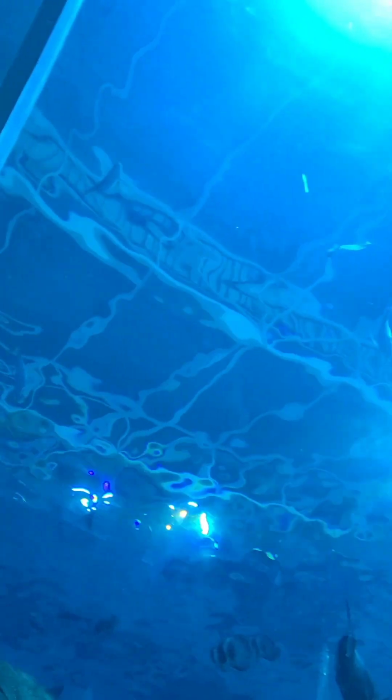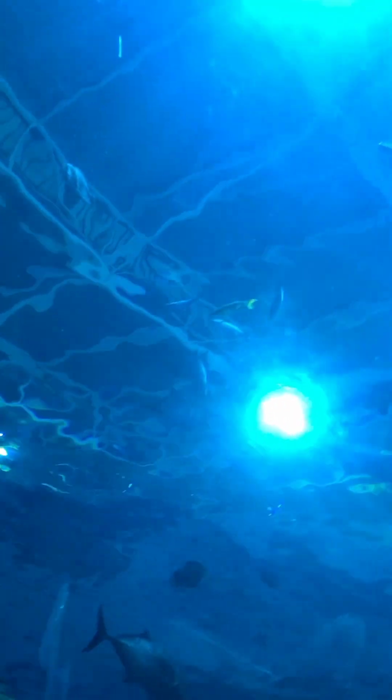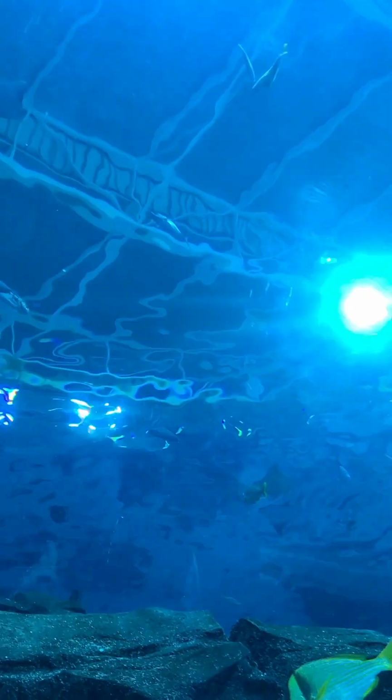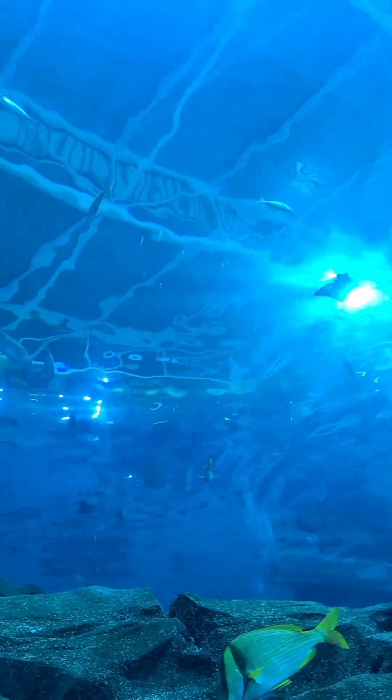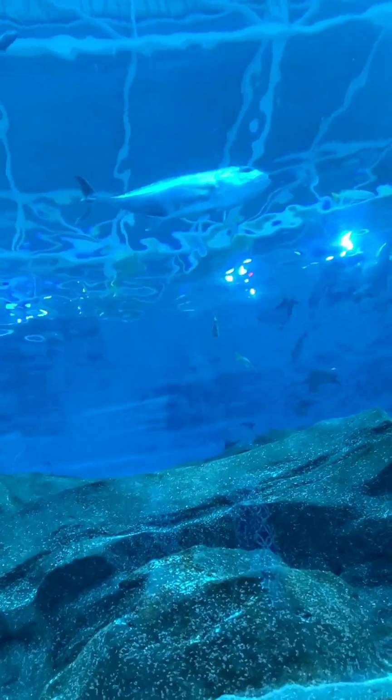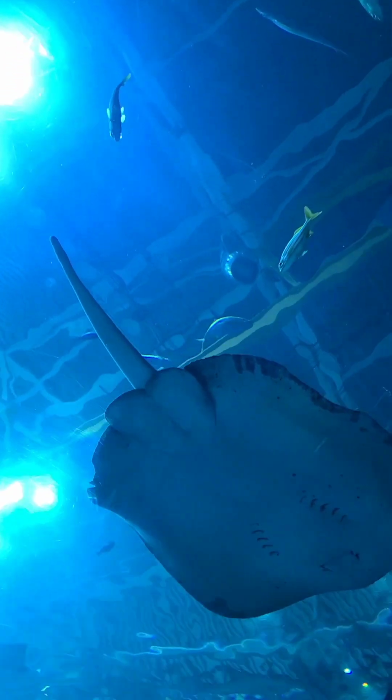Whale sharks. Whale sharks. Okay, this seems a little too slow. Oh, well. It's very different. Look at how big is that.